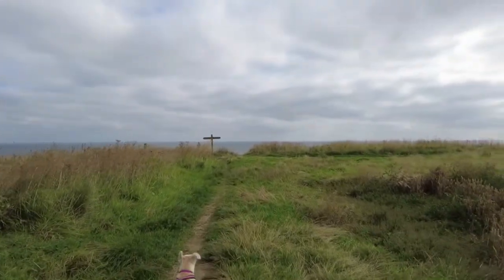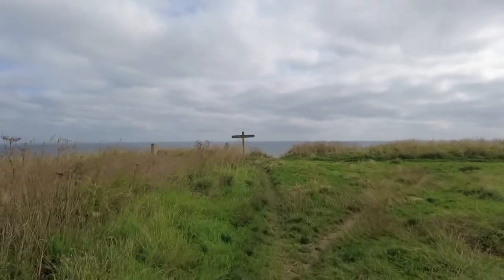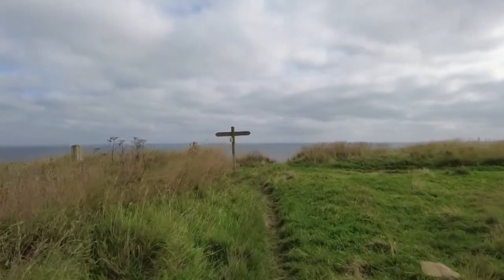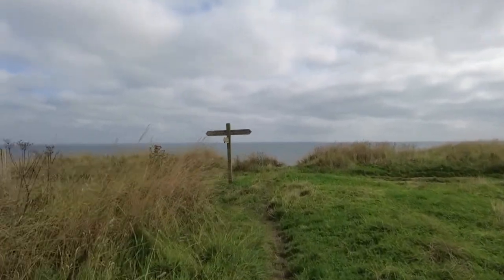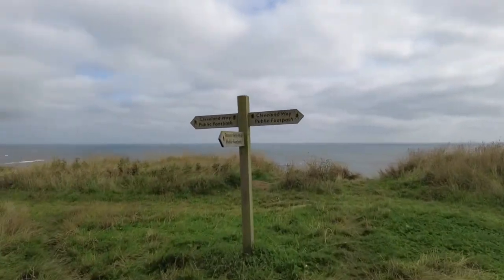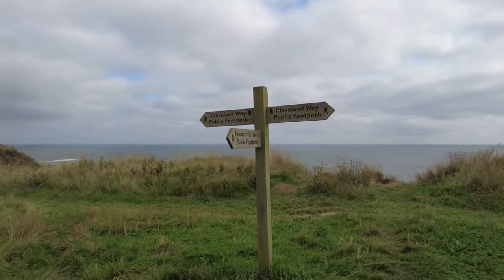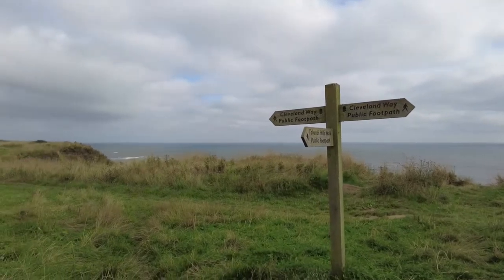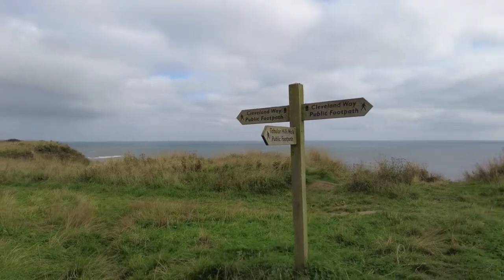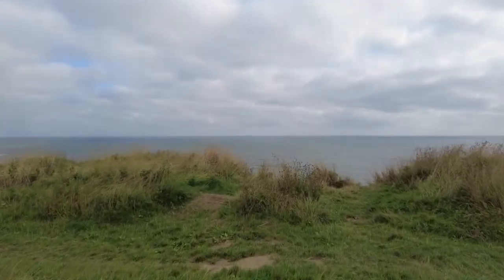Scarborough yesterday. Probably campsites around 40 minutes to North Beach, and then if you want to go into Scarborough itself you have to walk right around the bay. But this is where the Cleveland path starts. When you get from the campsite, as you can see, you got that one to Scarborough, and that's the one towards Whitby. And the other places. You go the long way around.